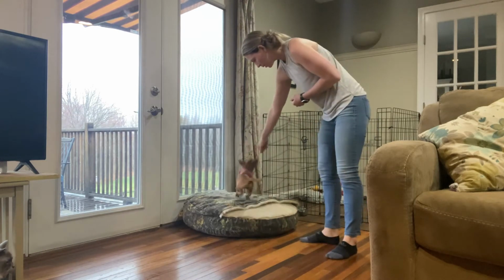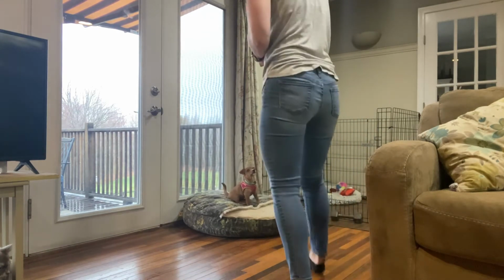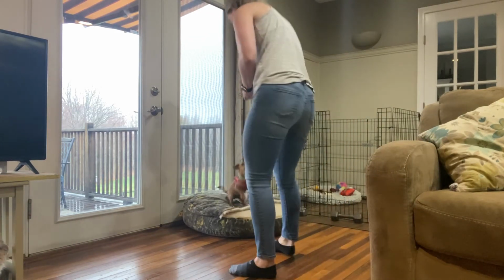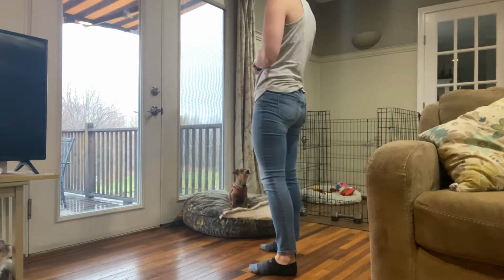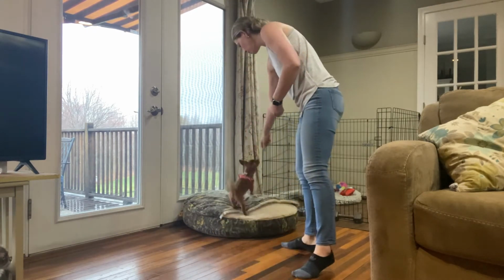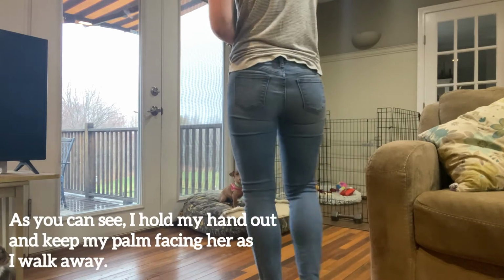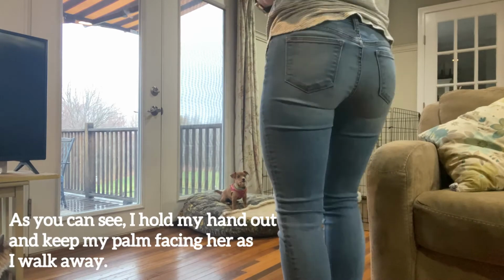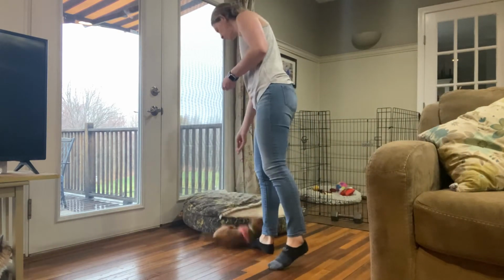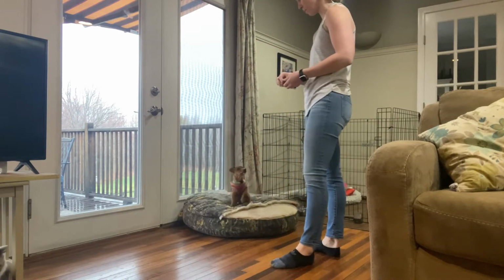Place. Good. Stay. Good girl. Stay. That's all right. Place. Stay. Good girl. Whee! It's an awful big bed to climb up on.